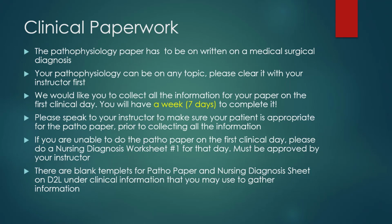Same information as was with 240. We want you to write your patho paper on a medical surgical diagnosis. That should be easy to find with the multitude of different types of diagnoses you're going to see on AG7, which tends to be a little bit more ortho, and the other units that are more med surg. So you can do things like CHF, diabetes type 1, end-stage renal.